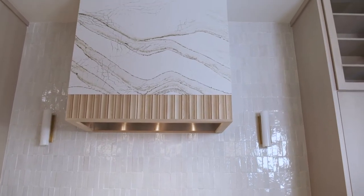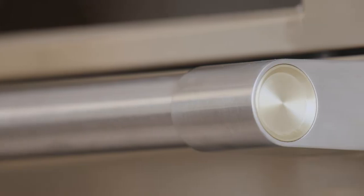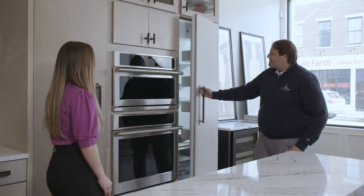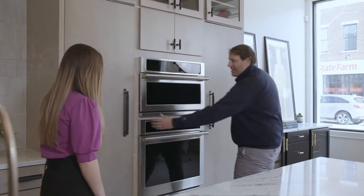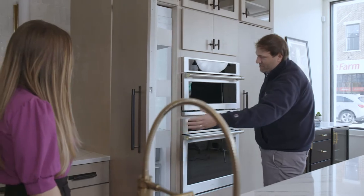What the client wants. That's one of the things we love about Monogram, is we can kind of customize to our client. And one of the things I love about Monogram and the statement collection specifically is the column of the fridge and freezer. So this particular one, we've separated them, we've put them behind panels. There's versatility by not having them stuck next to each other. You can separate them by a little bit or you can separate them by a lot.